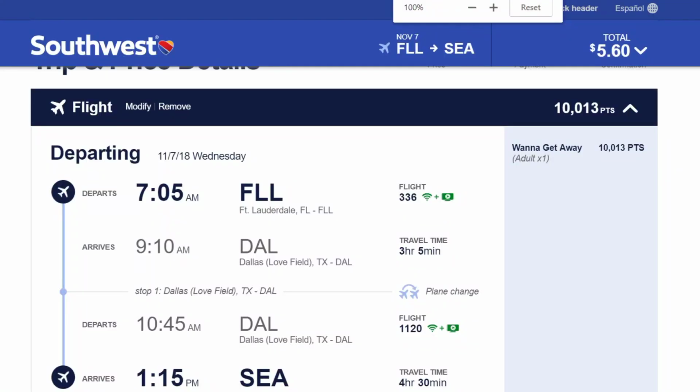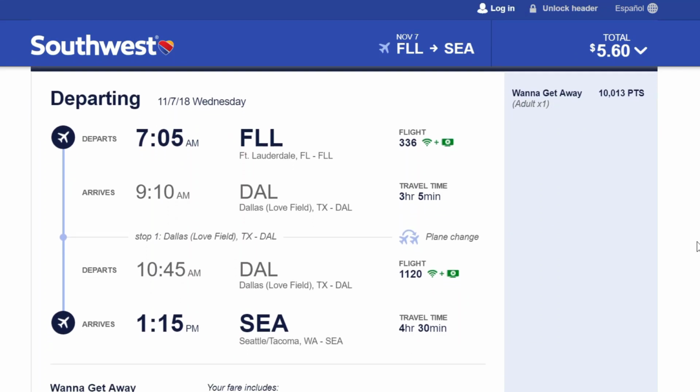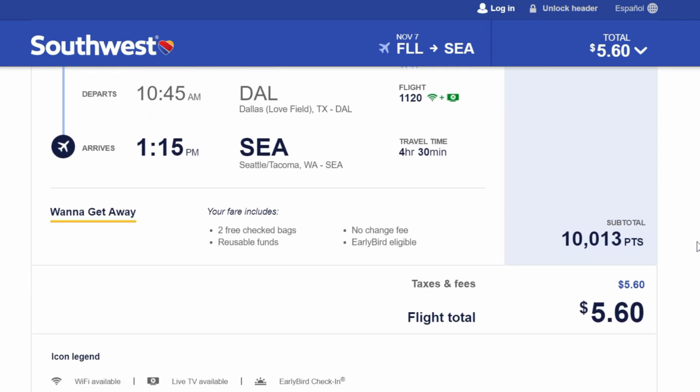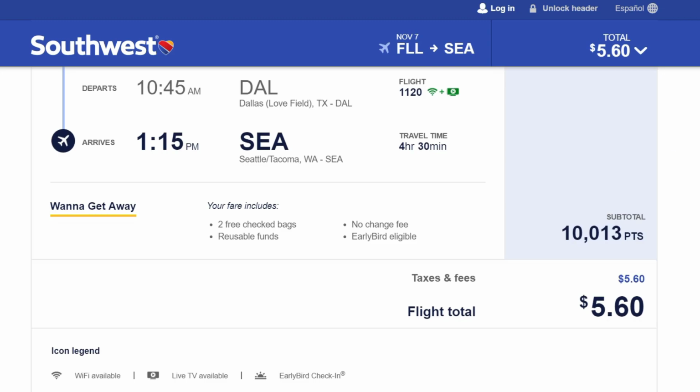Another great way to transfer points at a 1-to-1 ratio with Chase's transfer partners is with Southwest Airlines. So if you were to go corner to corner from Fort Lauderdale to Seattle, that's only 10,000 points for a one-way and $5.60 for taxes. So that means you could get almost 3 round trips. So that's 50,000 from the sign-up bonus, 5,000 from the authorized user, plus the 4,000 in minimum spending you're doing. You're at 59,000. Let's just say you do an extra 1,000 in spending. That's 60,000 points, 3 round trips, pretty much to anywhere in the country, and only pay $11 in taxes per round trip.